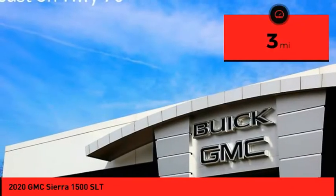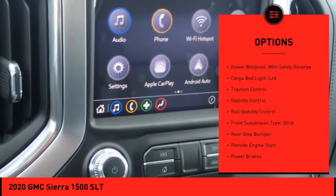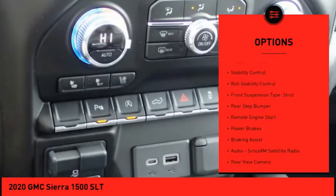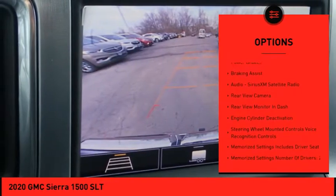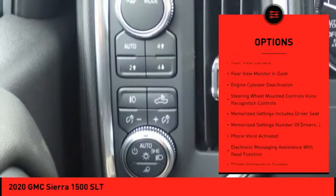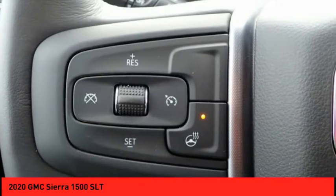This vehicle has less than 100 miles. Here are some of this vehicle's great options. Power windows with safety reverse, cargo bed light, LED, traction control, stability control, roll stability control, front suspension type, strut, rear step bumper, remote engine start, power brakes, braking assist.